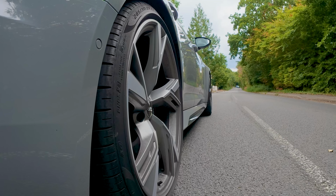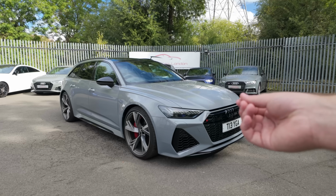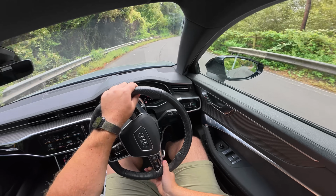But not only that, we're going to do a 0 to 60, a 30 to 70, see what MPG this car really does, how much is an Audi RS6 going to cost you at the pumps, see how quiet this thing is inside, is that what makes it such a good daily driver, and of course, have some fun.